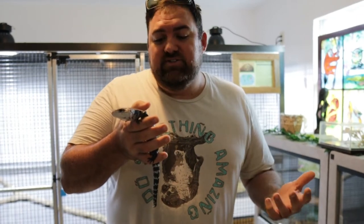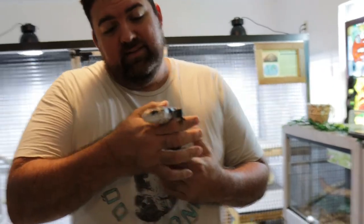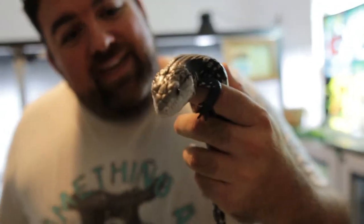So she surrendered him to us, and he went through a 30-day quarantine here because you never, ever, ever want to put your animals right next to the animals that you have at home. Remember, it's really important that you quarantine all your animals before you get them. Don't put them with your reptiles, anything that you have at home, because you never know what these guys can have. But Felipe is awesome.